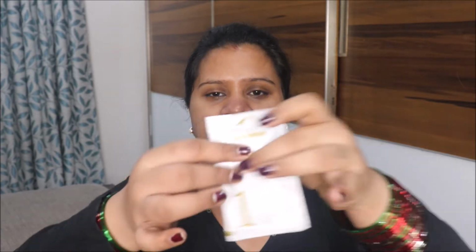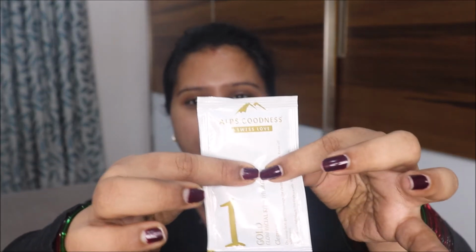See, this sachet looks quite big guys. 2 people can use it, I'm sure, because it's too much. This half is enough for me. You can use it twice, but as it's a sachet we can't store it, right? Better grab a partner. If somebody is available at home, or call any of your friends and join them for your facial session. My parents have come to Hyderabad, so I'll give the other half to my mom, let her also get the benefit. Let's see how it works.